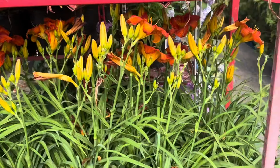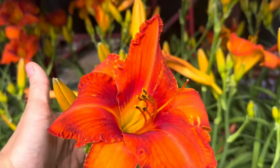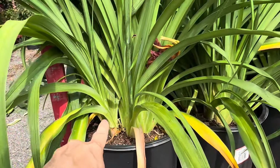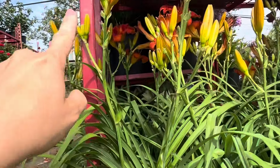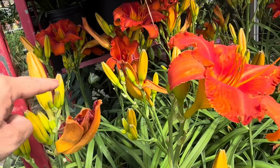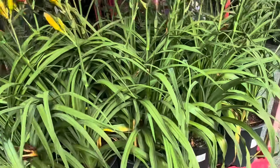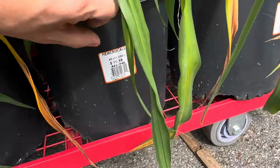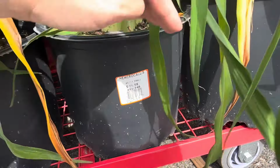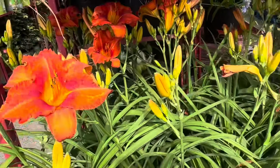Home Depot Garden Center also got these beautiful lilies in. These are not by Proven Winners. These are by Home Depot brand. Abundant, beautiful, orange colored blooms. I personally love how each of these plants has multiple flower stalks, and each of the stalks has 1, 2, 3, 4, 5, 6, 7, 8, 9, 10, over 10 flower buds on each of the stalks. Let me see if I can get us a better understanding on the pricing. The asking price for this number 3 size container is $19.98. Beautiful sword-like shaped green glossy foliage.